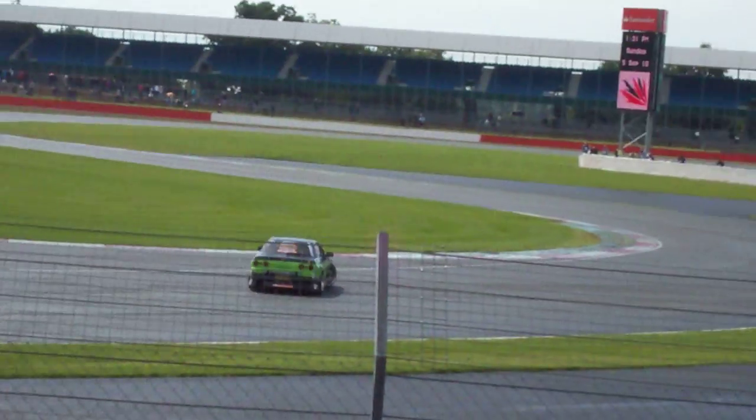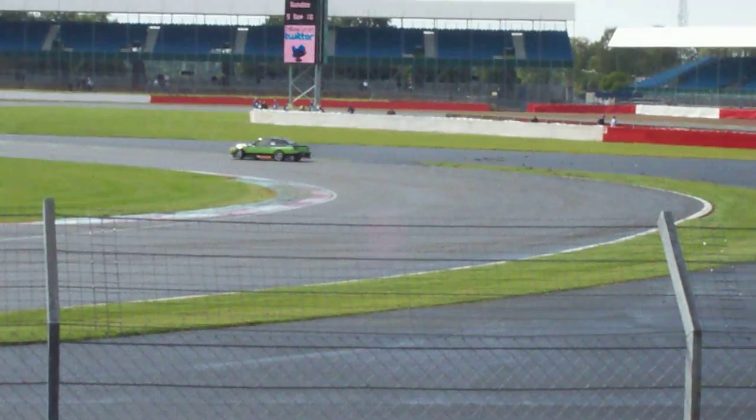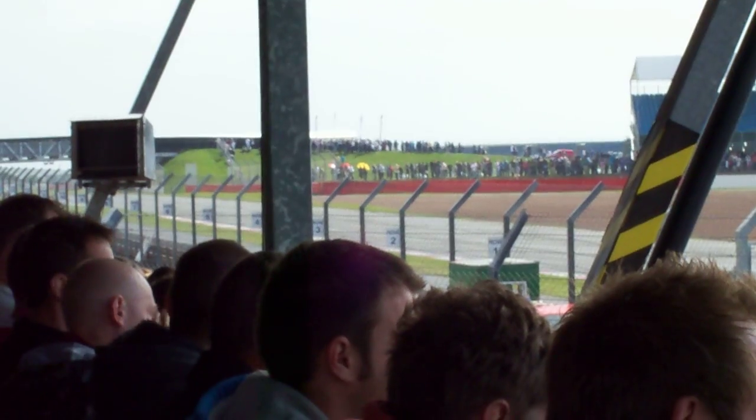Guys like George, who is doing it with 250 horsepower, have to be full throttle as soon as they come off that first bend. If they're not full throttle, they are not making it around the last turn. So guys like this with 250 horsepower are 100% committed from the line to the finish. They can't go at 70 or 90% because they just will not finish the track.